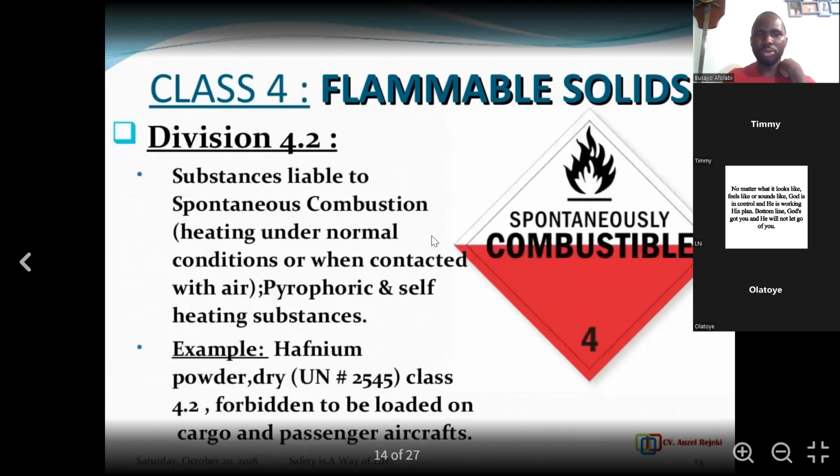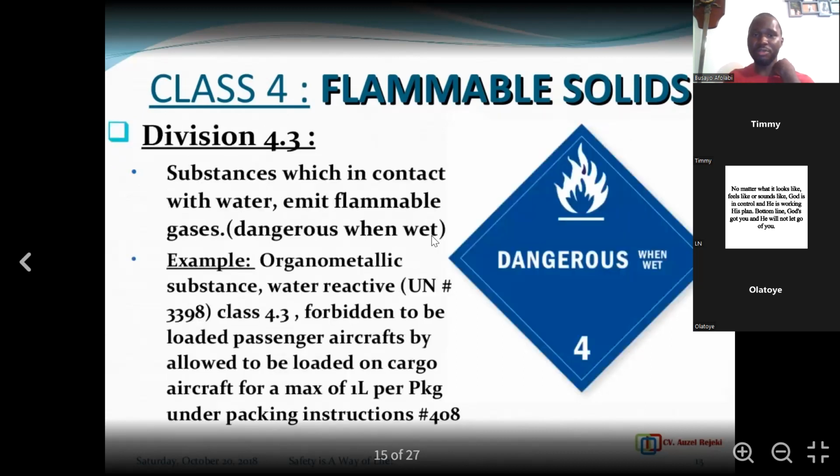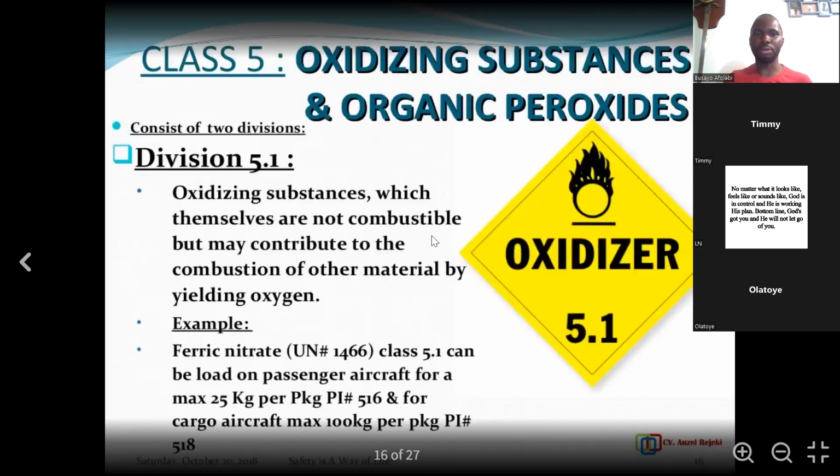from far as well. Then substances liable to spontaneous combustion, that's another flammable solid. There are substances which come in contact with water, and this is what Lima November was talking about as well. So it's coming in contact with the marine environment, which of course is water. So it's dangerous when it's wet, and that's when they will classify it under 4.3, water reactive. So we should know where we keep this kind of stuff. It should be far away from water or from anywhere that water can go over.